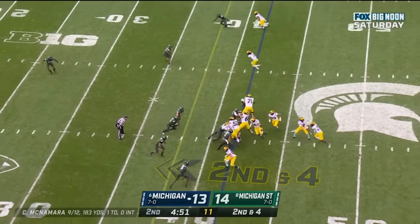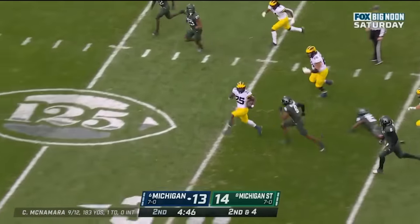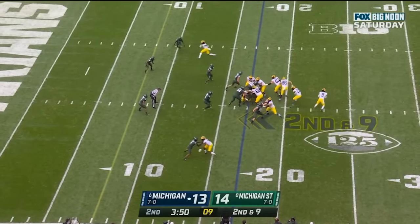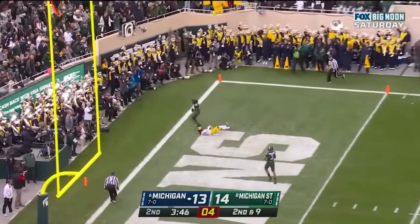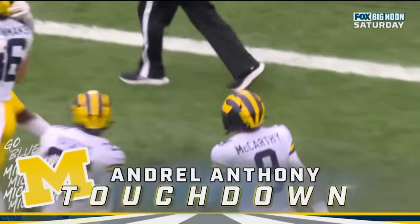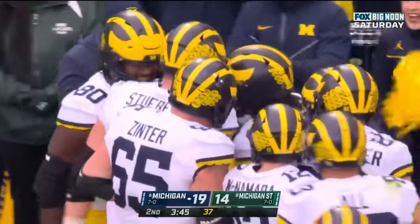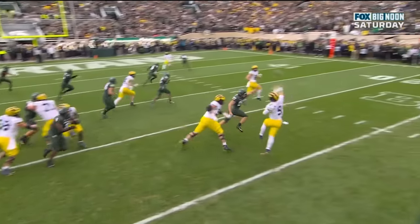And four at the 42. And Haskins breaks through on his feet. Haskins down inside the 20. McCarthy sprints out of the pocket, throws, caught! Andrel Anthony again, went up and got it. Welcome home, young fella. His second touchdown of the game. 17 yards and Michigan is back in front.